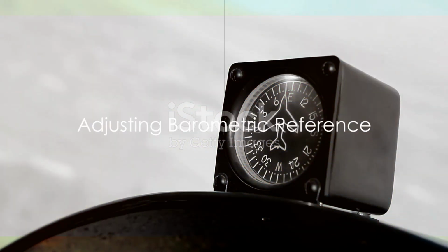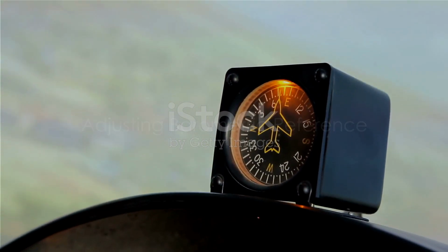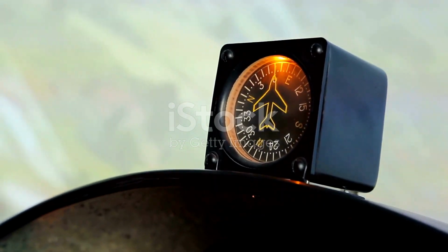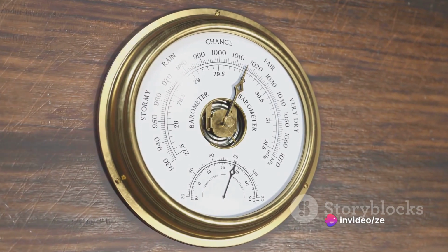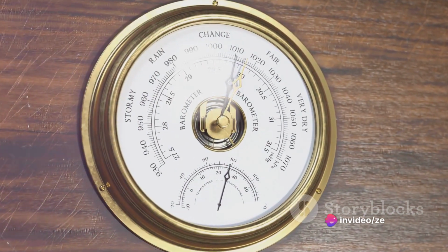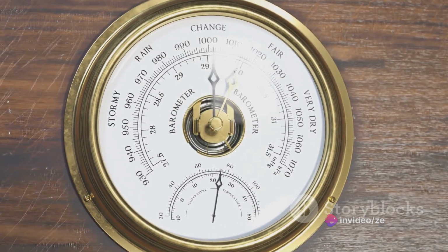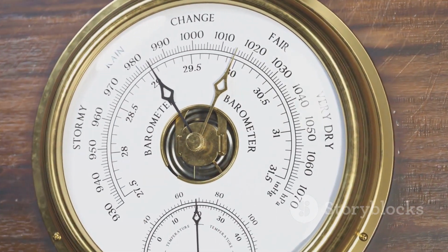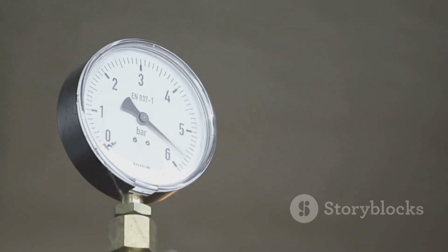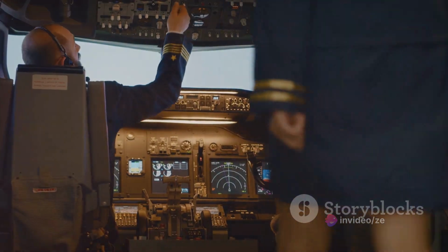For accurate altitude readings, altimeters need to be adjusted to the local atmospheric pressure. In the world of aviation, this process is known as setting the barometric reference. But what does that mean, you might ask? Well, simply put, the barometric reference is the measure of atmospheric pressure at sea level. This reference is crucial as the altimeter works by comparing the pressure at your current altitude to the pressure at sea level. Now imagine you're a pilot preparing for takeoff.